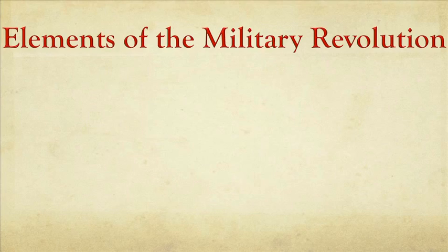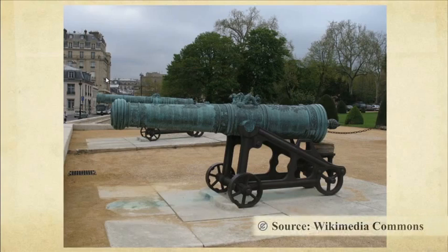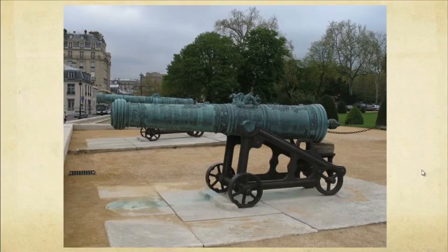But the military revolution I want to focus in on has several particular elements, not just guns. One of them is artillery: cannons that can knock down walls, cannons that can sink ships, cannons that, packed with a lot of small fragments, can blow apart densely packed formations of soldiers. And here's an example of how cannons are being made more mobile, so they can be carried on ships, pulled around from place to place.